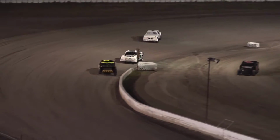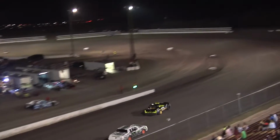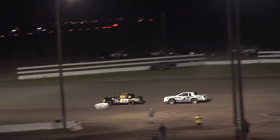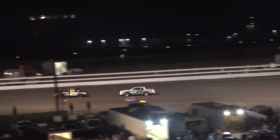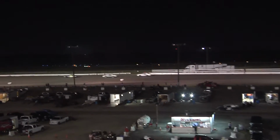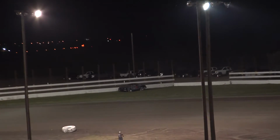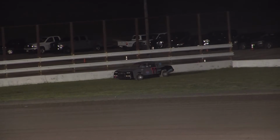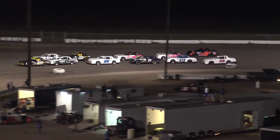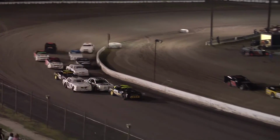Brett Jensen got on the brakes pretty hard trying to set the car up over there between three and four. You could see the car nosedive when he hit the brake. Caution on the speedway. Top of turn number two, we got a car off the track. Seven laps down.